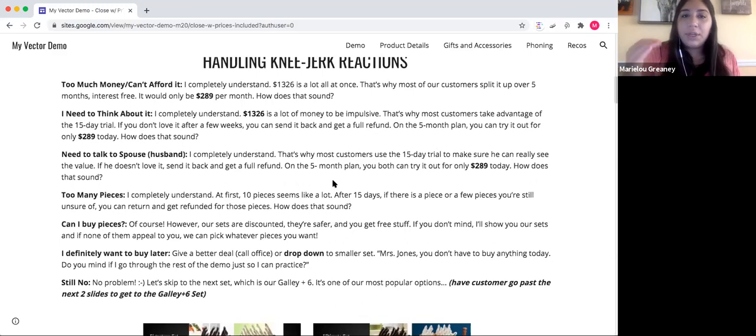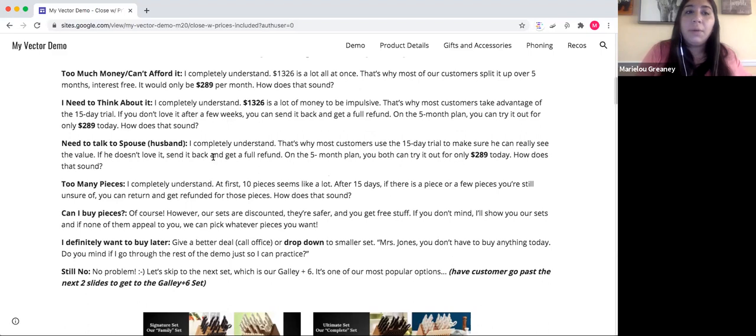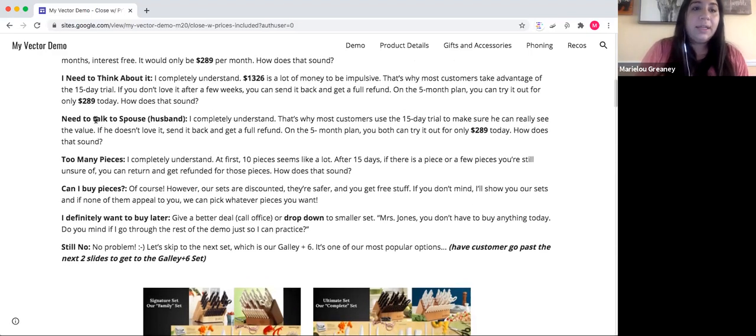So we're going to go through the knee-jerk reactions here, and we're going to identify if it's a price issue or a piece issue, okay? And then I'll tell you what they mean. So the first one is too much money, can't afford it. That's obviously a price issue. The next one is I need to think about it. That's obviously a price issue. Need to talk to spouse or husband. That one is also a price issue. Okay, we handle that one like a price issue.